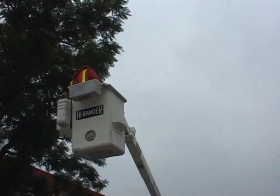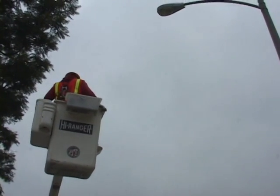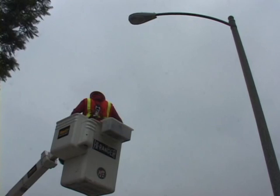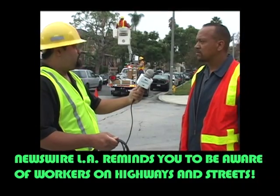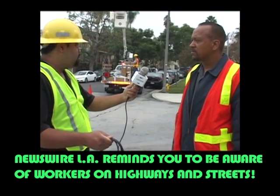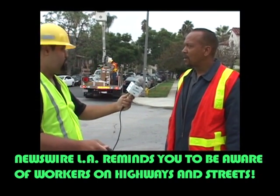So folks, remember, moving a safety cone is an illegal act, and there could be legal ramifications that result. If you think this is just another poke in the eye for you, see it from the crew's point of view. Just in general, what do citizens need to know when they're passing through areas where city crews are working, such as your crew? What do you want them to know?